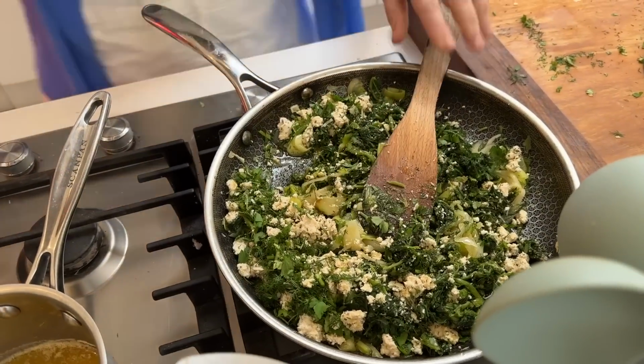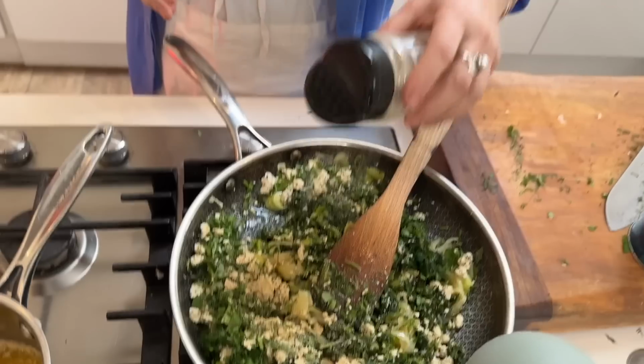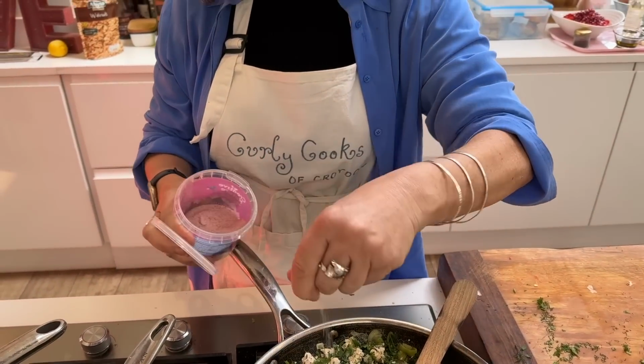I'll have the pepper now. Bit of pepper. And a bit of salt, just in case. Oh, these are going to be nice.